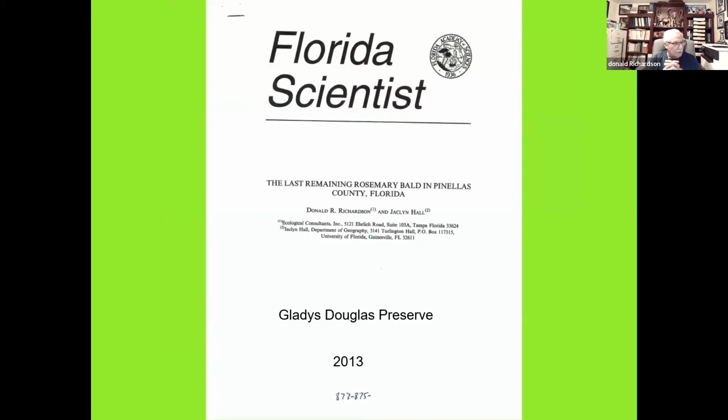So let's talk a little bit about the Dunedin site, the Gladys Douglas Preserve, as I call it. It might be the Gladys Douglas Park or however they're going to call it. We published a paper in 2013 called The Last Remaining Rosemary Bald in Pinellas County. At the time, Jackie Hall was a graduate student working on a master's. She heard a talk that I gave and got so excited about GIS and scrub that she decided to do her master's thesis on scrub. That's how this paper came about. We talked to the caretakers on the property, and they said, if you're not going to do anything unique there, go ahead, have at it. So we published this paper.